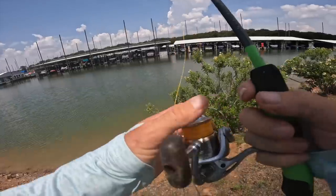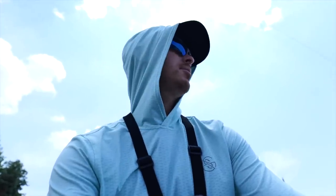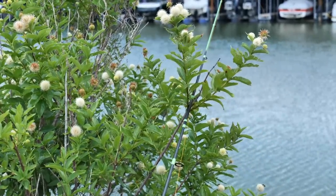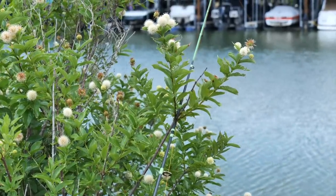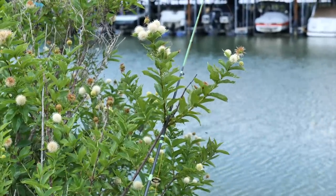There we go. I just watched a monster buffalo come up and roll to the surface. They are definitely in here, y'all. So that corn is soaking down there. Got two lines out. One is out probably 15 to 20 foot. The other one's probably sitting in 8 to 12.